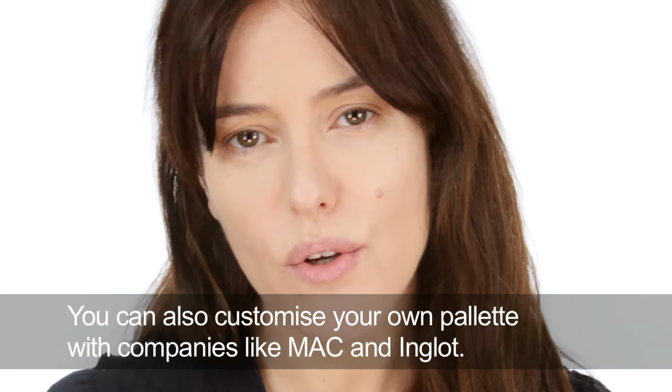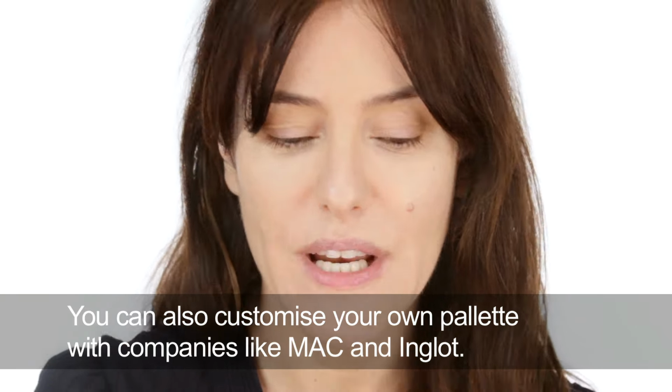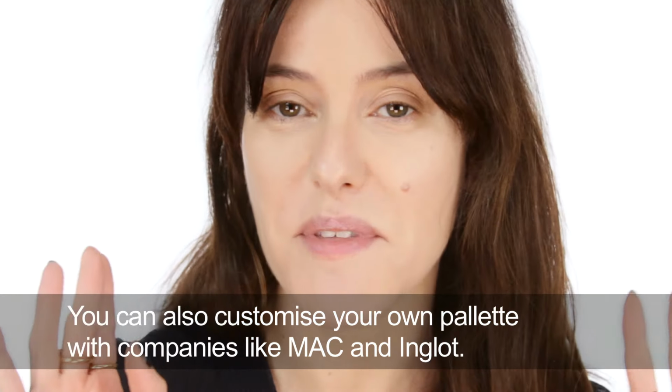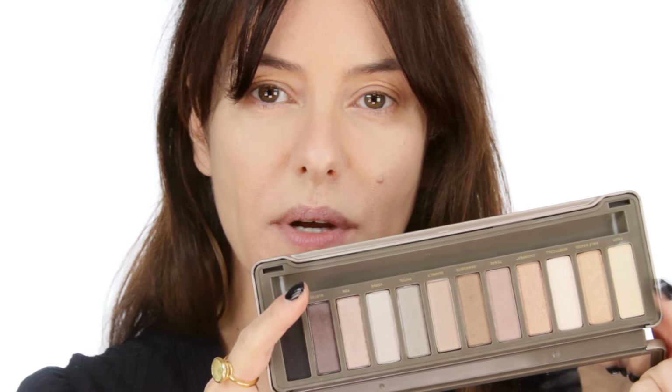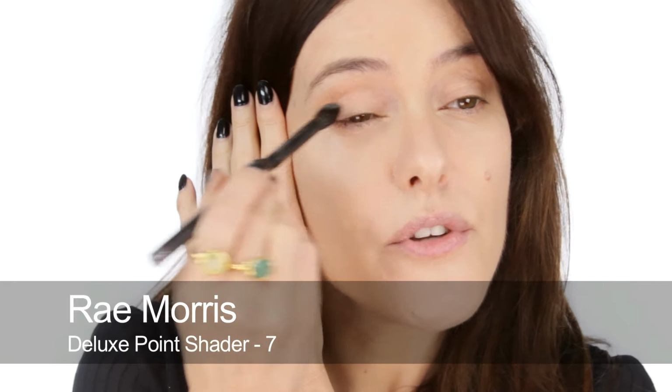But most companies, I mean, Chanel obviously do the classic quads, Rimmel do great quads, Pixie Beauty do really nice quad palettes, and I'm sure you already own something like that. So I'm going to start by using, I'll stick with the Urban Decay palette, and I'm going to use Foxy, which is this sort of quite light and quite warm colour as a base. And most of the quads have something that's kind of designed to be used as a base. And what you do is you just take that all over the eyelid.